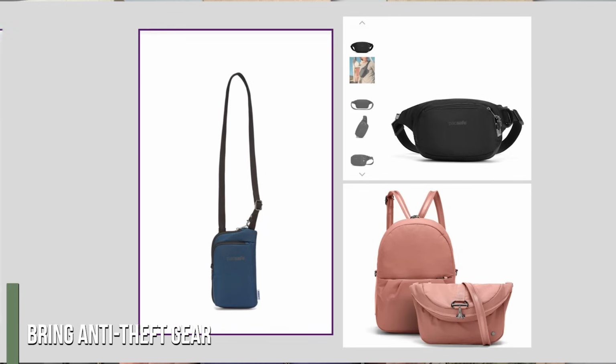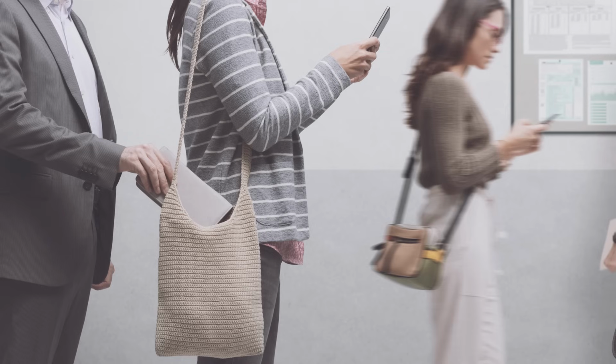And now for my final 3 rapid-fire tips that could make or break your next trip to Europe. Number 1, bring anti-theft gear and be on the lookout for pickpockets. Europe is candyland for pickpockets, so it's important to know their tricks. Check out my episode about outsmarting pickpockets to get a leg up.